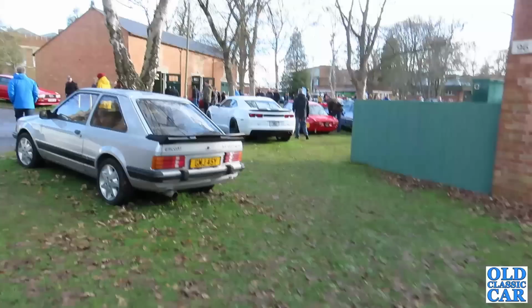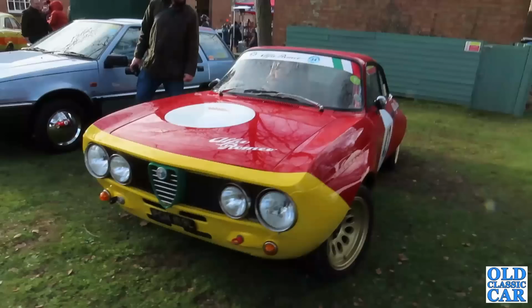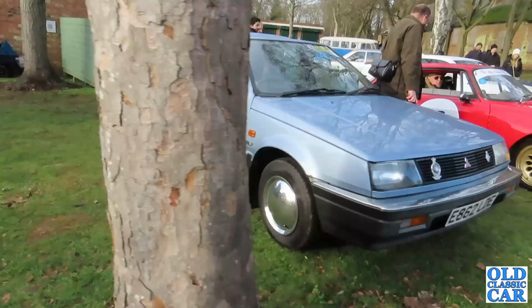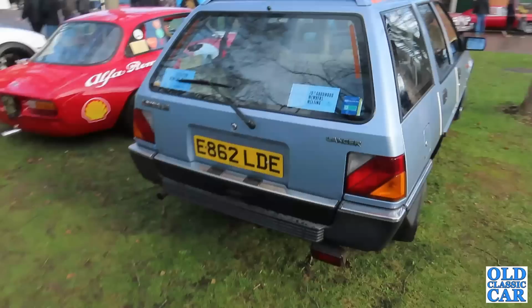An RS1600i, much rarer car than the XR3i that came along later. There's that Elvis. Interesting little Mitsubishi Colt. There's the Mitsubishi Lancer. Yes, I don't think the hubcaps are original. That's a rare survivor, that is. Was that 1986 or '87, somewhere around there?